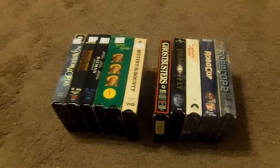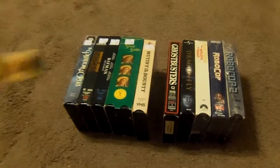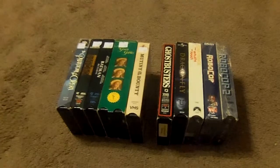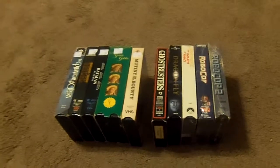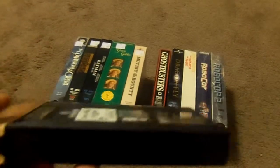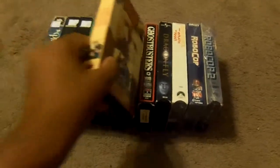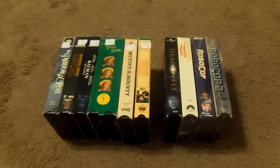The next one I have is also rare. Days of Wine and Roses. Here's the front. Spine. Other spine. The top. And the back. And here's what the tape looks like with the sticker label. The print date, July 26, 1991.